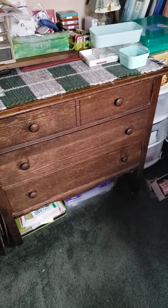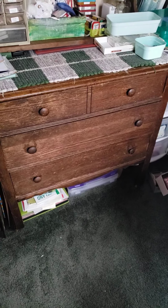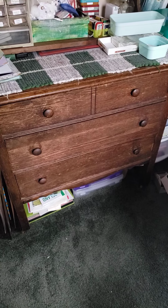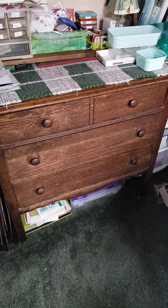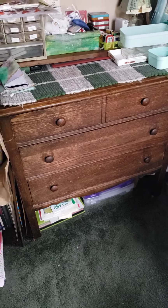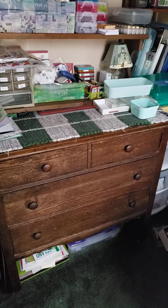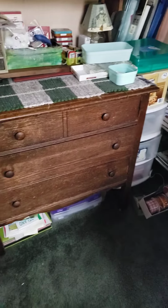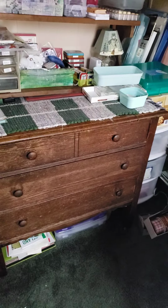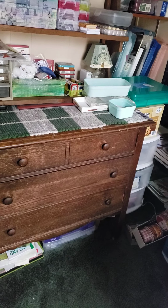The dresser, I'm not really sure where it came from. It may have come from my mom's family. I don't know. It's old, and we used it when the kids were little because the drawers are not very deep. It's not very big. So we used it for the kids when they were little. And then once they got older and got their own real dressers, adult size dressers, we moved this up into the attic.